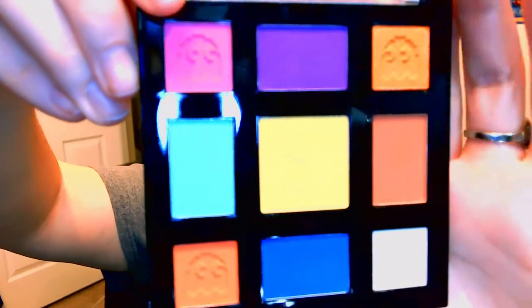Here are the colors. And the little designs. Look at the little ghosties. Let's see how she feels. I reckon we'll swatch her up. Oh, I really hate to kill it. She is there. It almost looks bubblegummy. Pretty bright pink. Wow. Let's do this one with the purple. I mean, it's pretty. Very pretty purple.